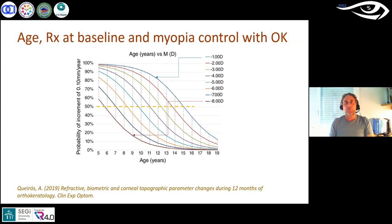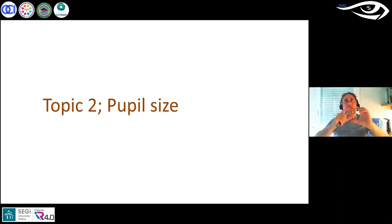But in the opposite situation, a child with a minus 8, you will get that at 6 years old. It means that the age is important, but the quantity of myopia is more important too. And this is related to the shape we are creating on the cornea. The second point we need to look at is the size of the pupil.